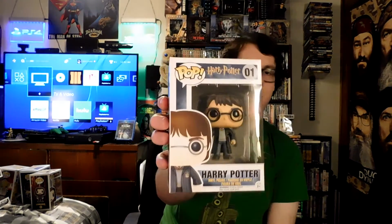Alright, so that's it for movies. Now let's move on to the Pop Vinyl figures, the board figures. Alright, so for Pop Vinyls, I picked up Harry Potter. Really cool. I'll definitely pick up probably the entire cast at some point.